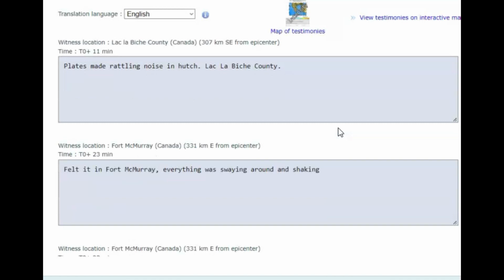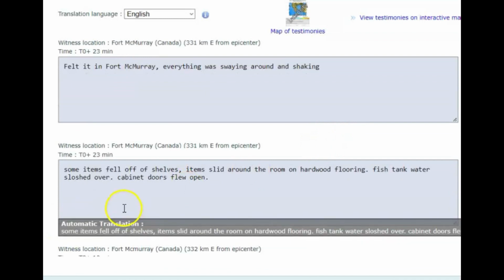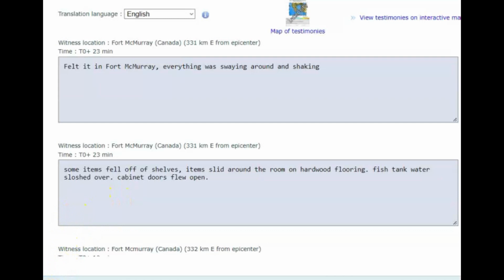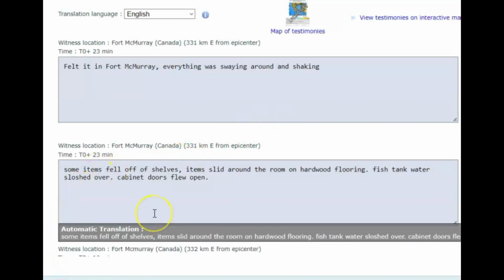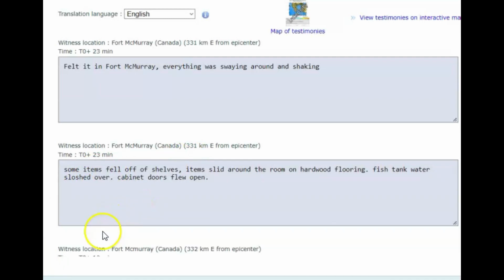Felt in Fort McMurray. Everything was swaying around and shaking. Here we got Fort McMurray too. Some items fell off shelves. Items slide around the room on hardwood flooring. Fish tank water sloshed over. Cabinet doors flew open. That was 333 kilometers east. 205 miles there in Fort McMurray.